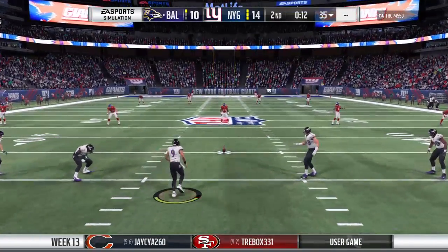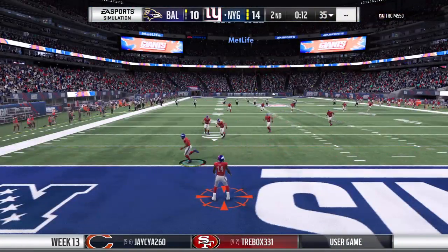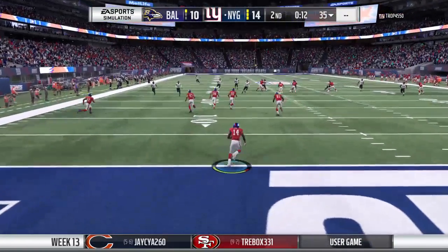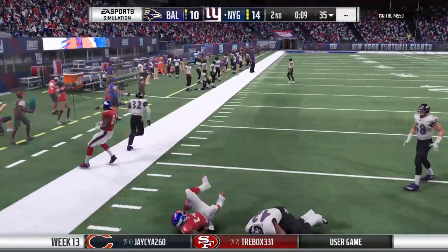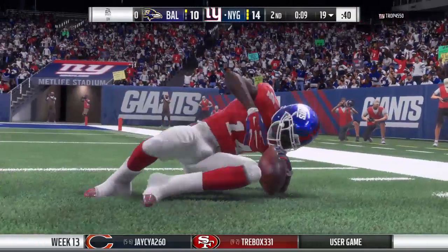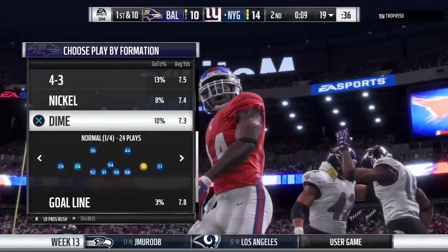Here's Tucker now out to kick this one away. That'll be taken in the end zone. And he'll take it back to about the 19-yard line. The Giants offense now, they get ready to head back on the field.